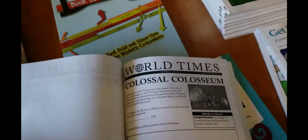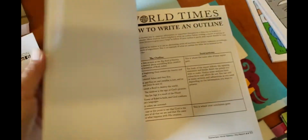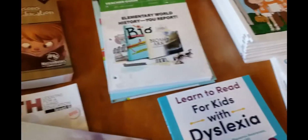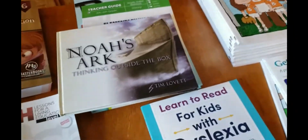And then the teacher's guide has worksheets. I'll make copies of these two for each kiddo to work on. So when we do the lesson, they can go through and do the assignment after we've read through everything. This one comes as a set with these 3 from Master Books.